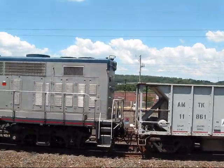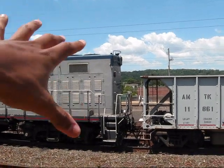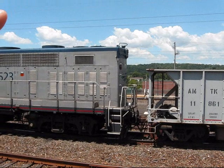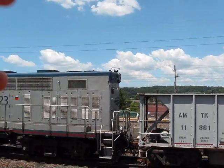But look at the details on the 523. On the GP38H-3s, since they were built by GMD, the headlight arrangements are different on the rear of the unit.